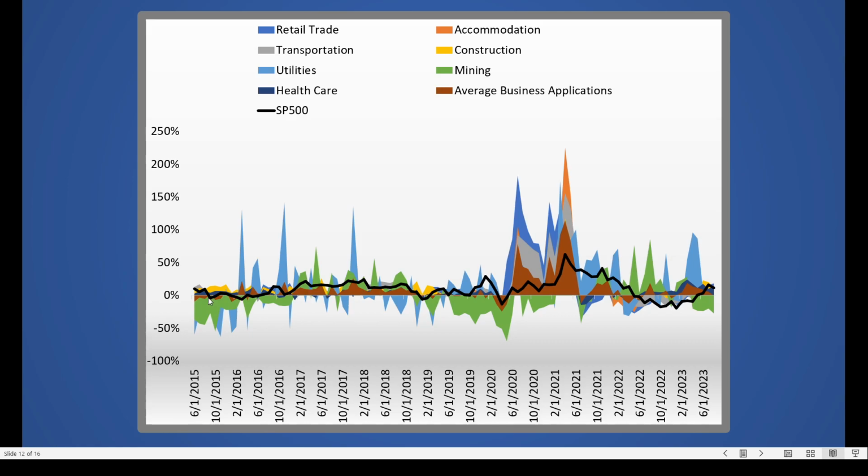But what we see over there, what was not working? Mining at the time. Well, we could maybe say that mining was not doing well because the economy was very strong and there was a lot of investment in other areas, and maybe people didn't see as much of a need for gold and silver. Perhaps that's the case. What was very strong? That light blue line, that's utilities. Also, the brown line over here, that's the average among all business applications.